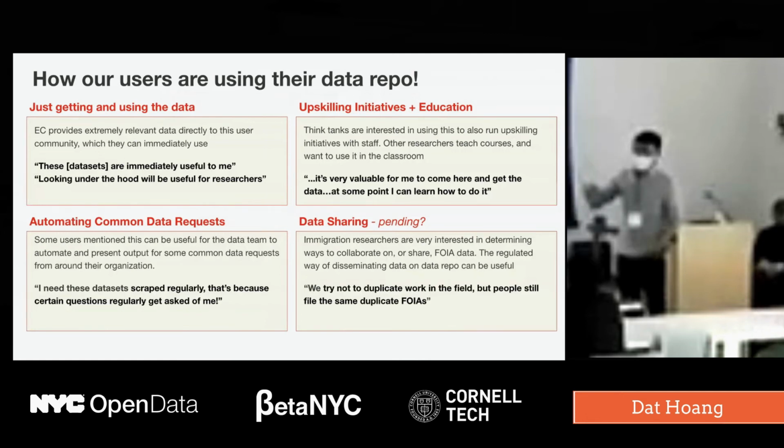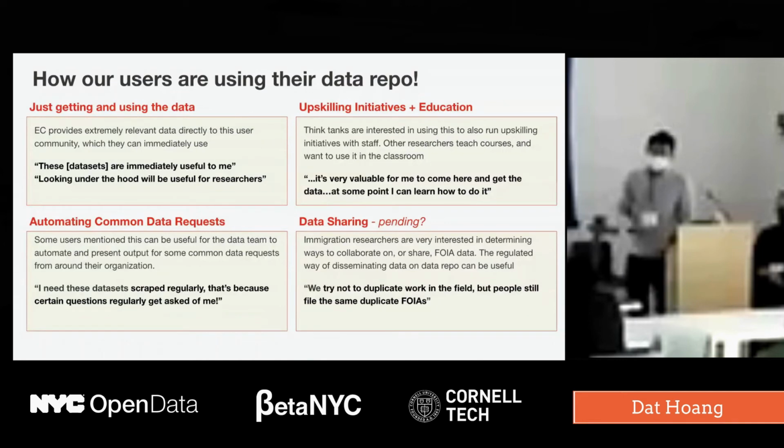Yes, the data is useful. I like going here, getting the data. This is useful stuff. And yes, it's actually formatted for me to upskill and use this to upskill not just myself, but also possibly my organization.